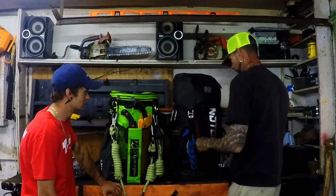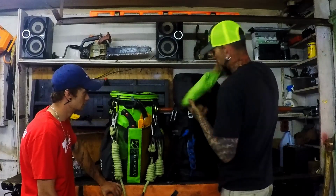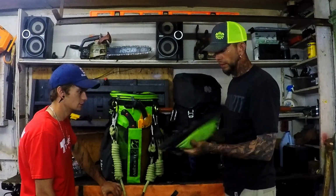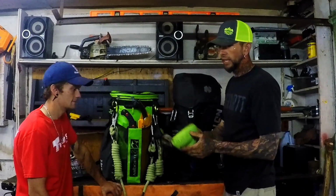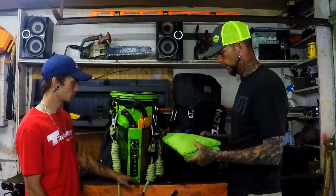Inside the front, I have a throw cube. I don't know who the maker of this is. Inside here we have, what is it, close to 200 foot? Yeah, 200 foot of throw line. I have 2 bags, a 10 ounce and a 12 ounce.